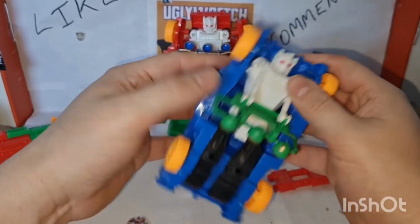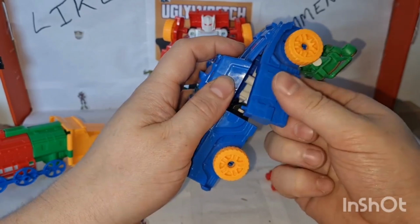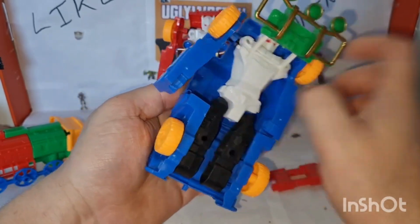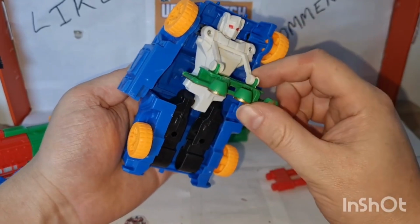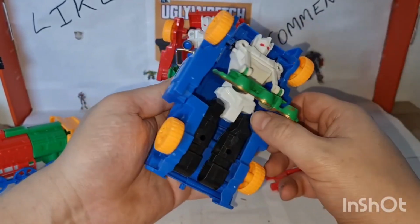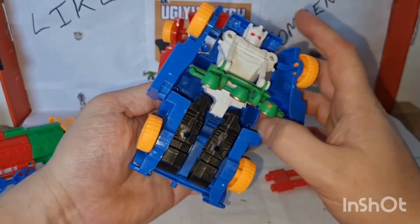Unpeg from the body. Undo that. Rotate out. See, I could swap these grills. They're only half C-clipped on. I could swap these over and have this one all blue. Might do that if I care. Do I care? Don't know.